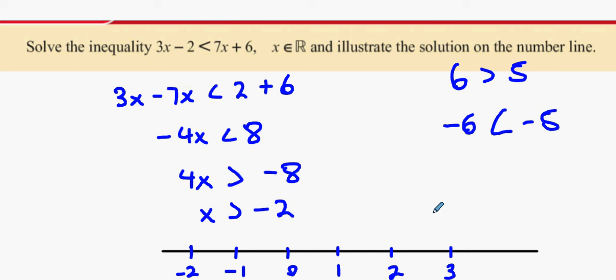First thing I've got to ask you is, are we using dots or a straight line? How do you know you're using a straight line? Or means decimals and fractions included. Are you including the minus 2? No. Why are you not including the minus 2? There's no equal underneath. So is it a hollow dot or a filled in dot? It's a hollow dot. And then you're going to draw in your shaded line all the way up. Okay?